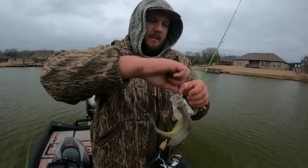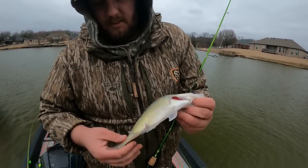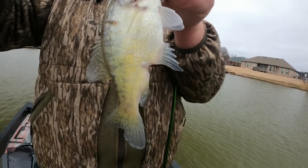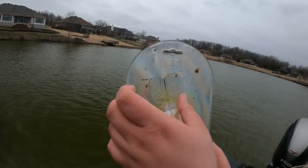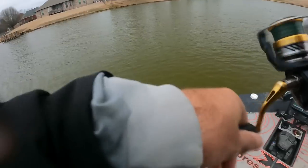Look at his fin down there. What's going on with him? This thing got hold him up straight. Look at that thing. He looks like he got a chunk out of him by a snapping turtle or something. Oh, he's 10 and a quarter. There we go. Good job, buddy. With a chunk out of him. I know.